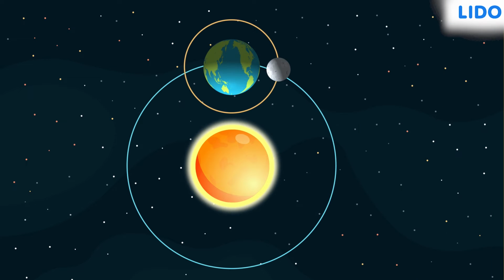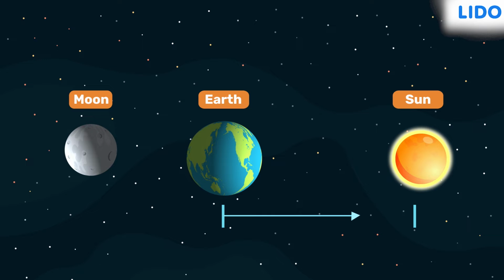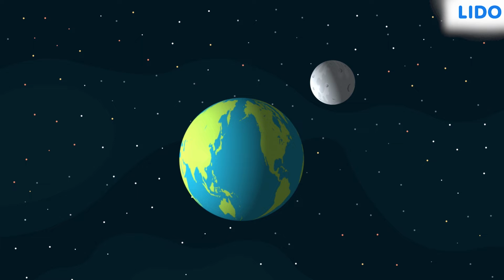The truth is, the moon is far smaller than the sun. But the sun is farther away from us. That is why it looks smaller than the moon. The moon is the only natural satellite of the Earth.